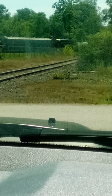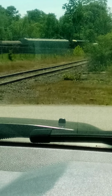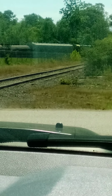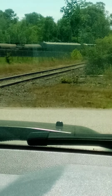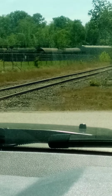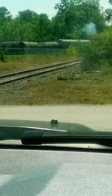We got a OC&T freight coming. Let's check it out. Should be a grain hopper, and then the rest of this is tankers to the end. There's gonna be two full ones at the end here too.